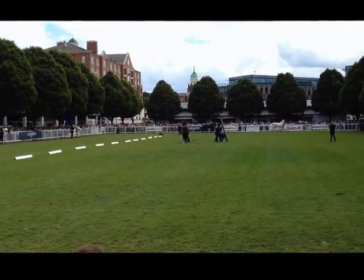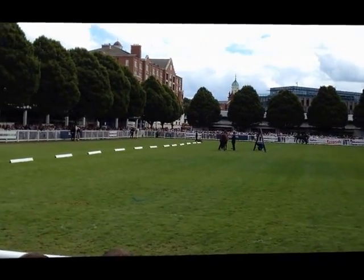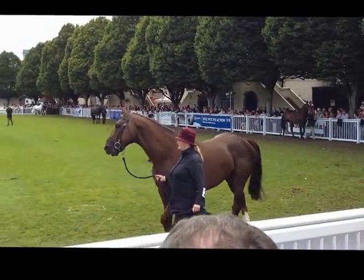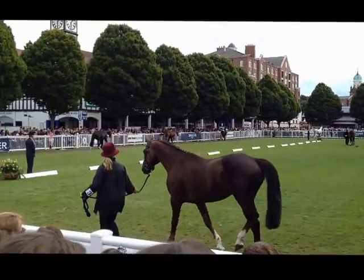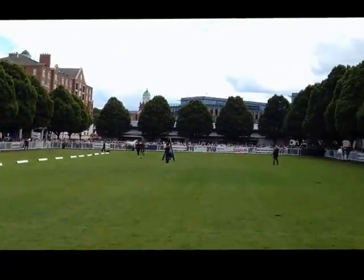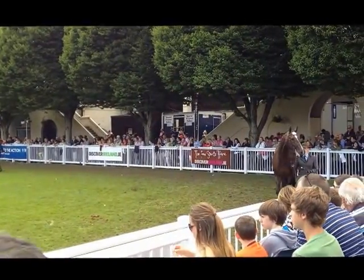And on the dam side, Castle Forbes Lord Lancer is out of a mare called All Day Long, an Oldenburg by Aldatus, who in turn was by Aldato, the sire of one of the international horses in the main arena this week. And the son, Aldatus, the sire of the dam of the horse in the ring, was himself a very successful stallion for William Bill Kennedy down in County Kerry.